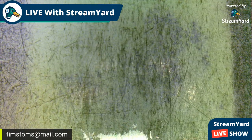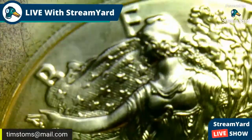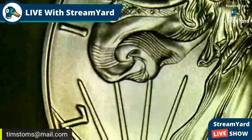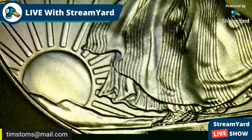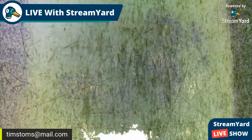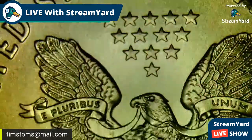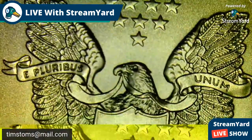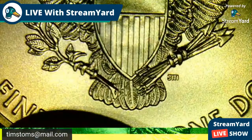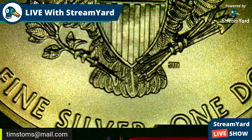Then I got a few of the ASEs 2021. They quit making these. I'll just go ahead and take this one out. But she is a beauty. American Silver Eagle. The first time it's been touched by naked hands. But isn't that nice? Does anybody know who the designer initials are right there, JM?